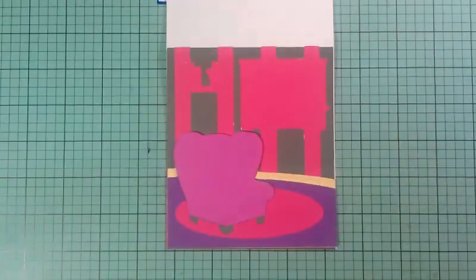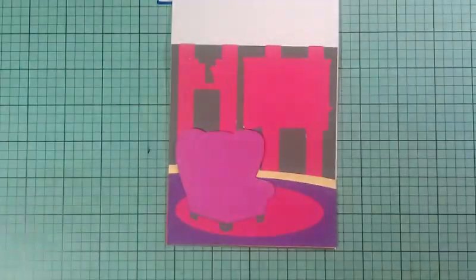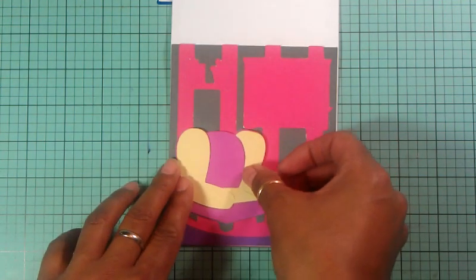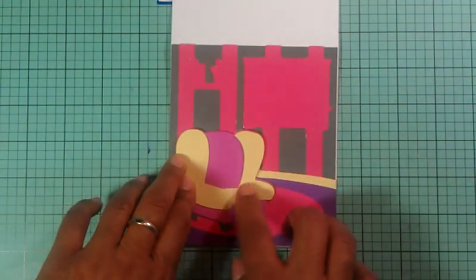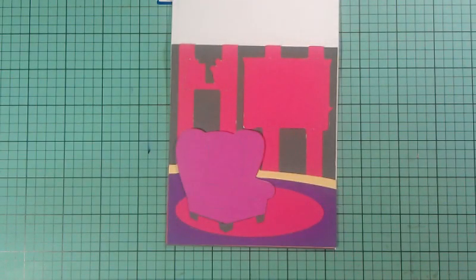Okay, now this chair does layers, but it also looks like it's away from the wall too, which is a really good idea. Then I have this yellow piece that's going to go right here. What this is going to be is just the cushion. Okay, so let me get the ATG and tape that up.